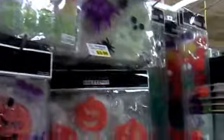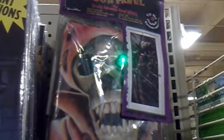Oh, the window gel clings. Yeah, they're pretty cool. They have some more back here. Oh, the lenticular portraits right here. The vampire one with the Dracula right there. Oh yeah, these ones. They're the same ones they had at Kmart.